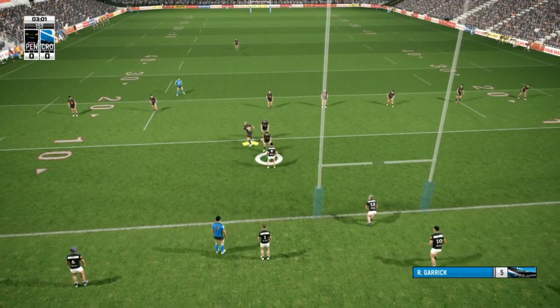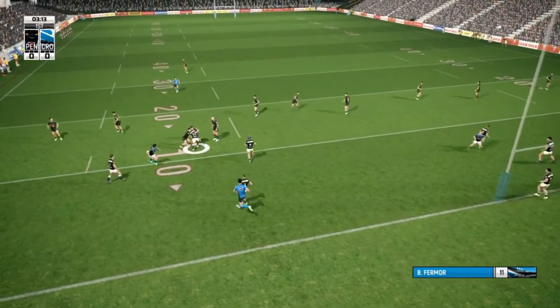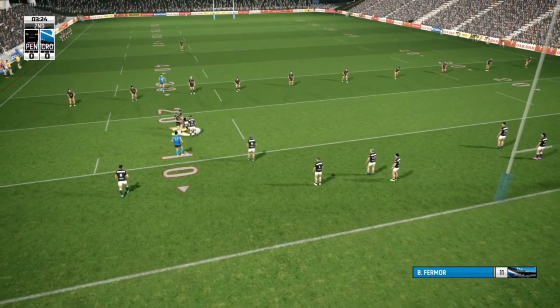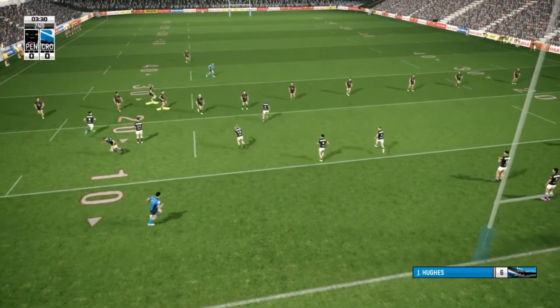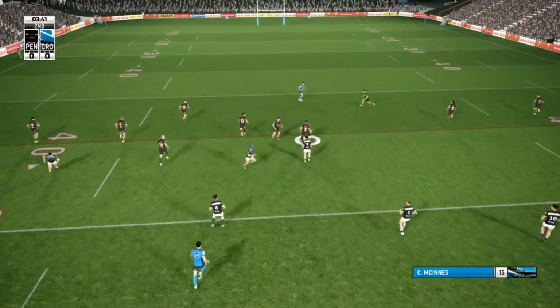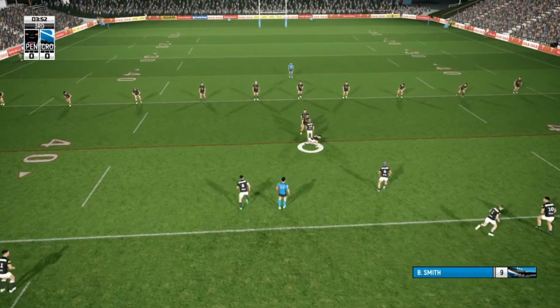And that's the first tackle. Now goes Hughes, gives it to Fermor. Fermor pushes forward. Second tackle. Plays it A. Hughes, inside ball there to McKinnon. Straight up the middle here, McKinnon. It's a good run. He gets up towards Crichton and pulls him down. Good stops by both teams so far.